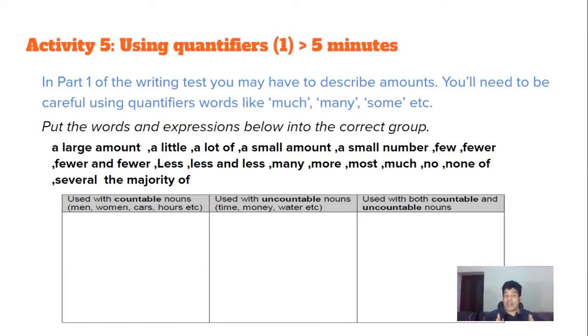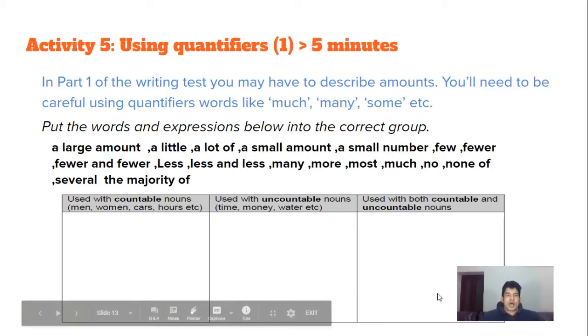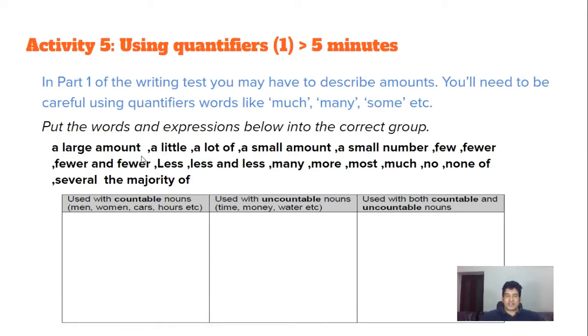Now, this is the answer time for activity 5, using quantifiers. I think you have completed the task, and let's check the answers. A large amount. Where can you write? Can you write a large amount of men, a large amount of women, a large amount of cars, a large amount of hours? Or you can write over here, a large amount of time, a large amount of money. Yes, it can be used with uncountable nouns.